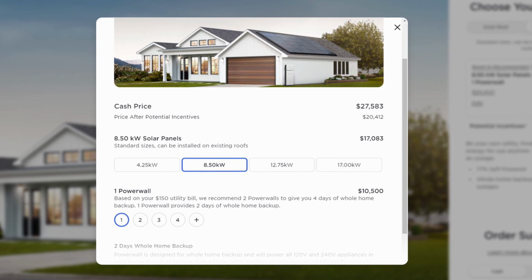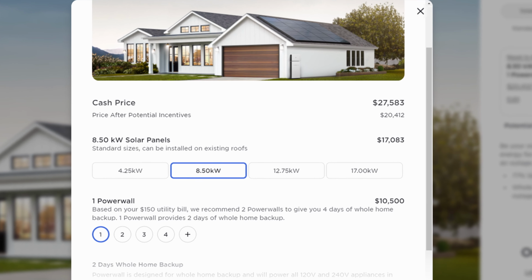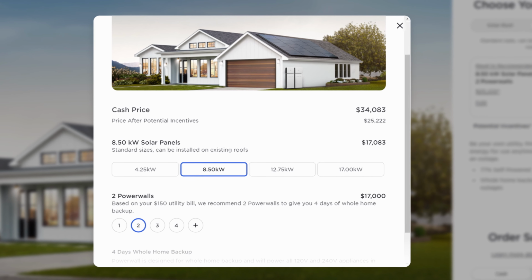The first Powerwall is actually the most expensive too, and that's because it includes the gateway module and brains of the home energy system, as well as the installation. So you can see here on the website that the first Powerwall is priced at $10,500, but jumping to 2 is just $17,000. So each additional Powerwall after the first is $6,500. And being modular, it's easy to add another later on if you want to.